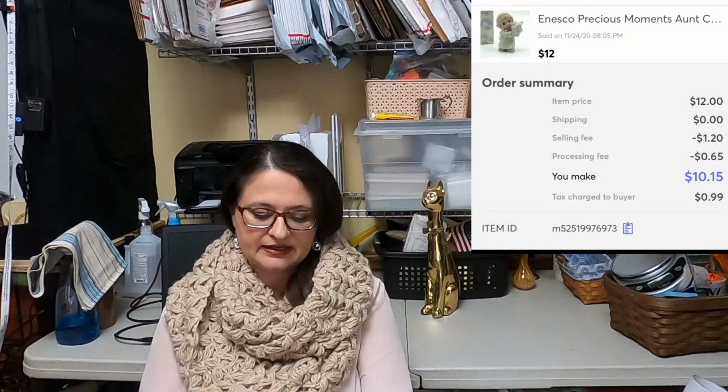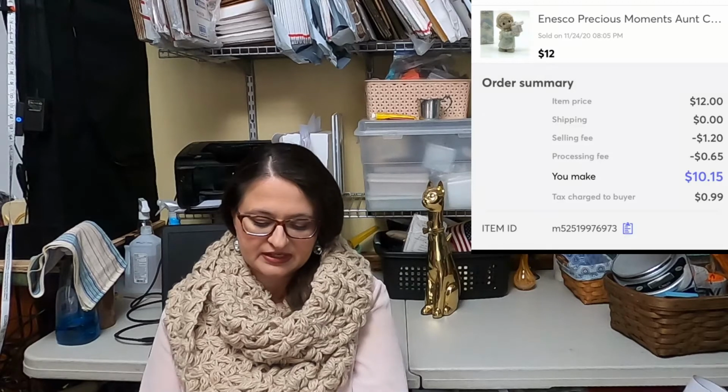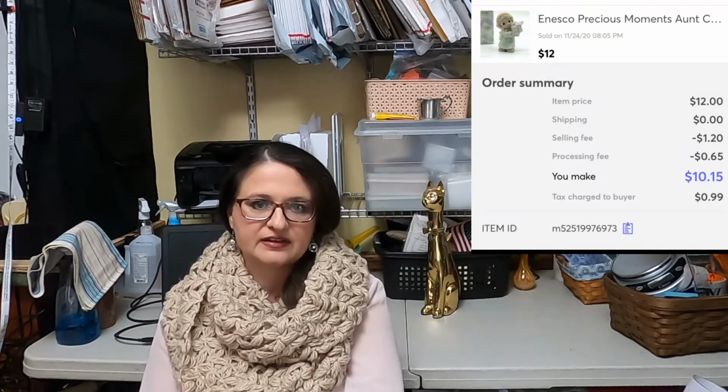I don't pick up a lot of Precious Moments. This one I did pick up because it had a good sell-through rate, and I was getting it with the box and the original packaging. So this one sold for $12 and buyer paid shipping. I have less than $1 into that.